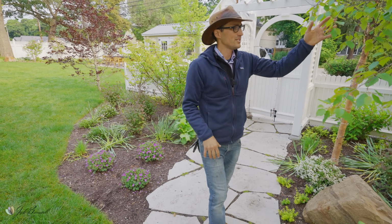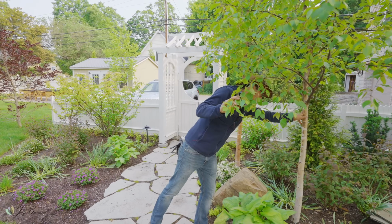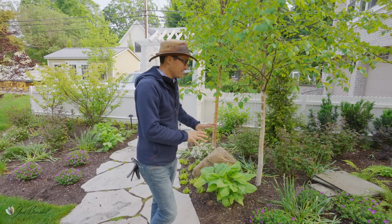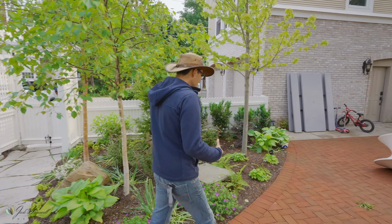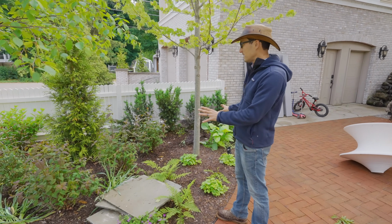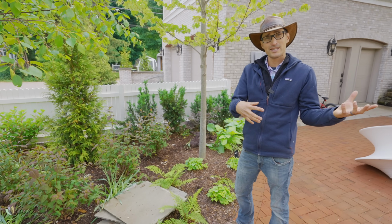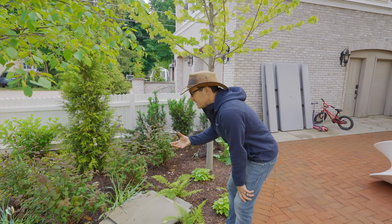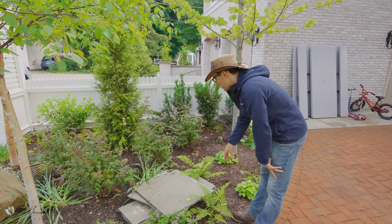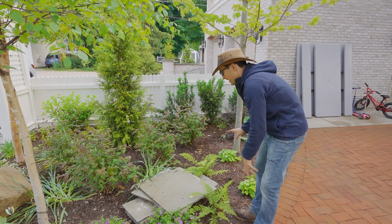Some more of these gorgeous little single stem birch, and real happy with the way all of this stuff is sort of, you know, it's been just one season, really hasn't had any maintenance or anything yet because we're just getting back to this property, but all this needs now is a little bit of fresh mulch and a little tuning up, and let all these perennials mature out and thicken up.